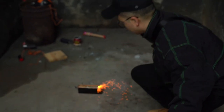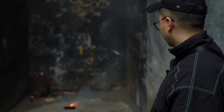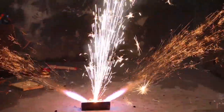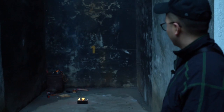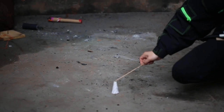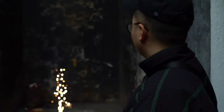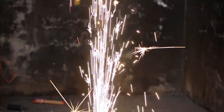Beautiful. Fan shaped fountain. People use it a lot for stage as well. Gold and silver. 3 meter, 30 seconds corner fountain. Indoor, smokeless. Stage belay.